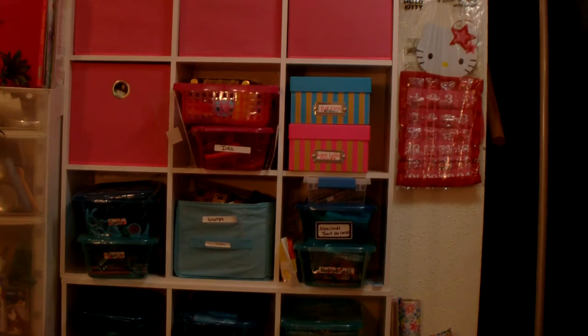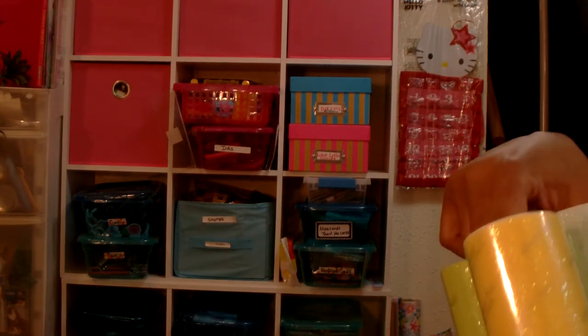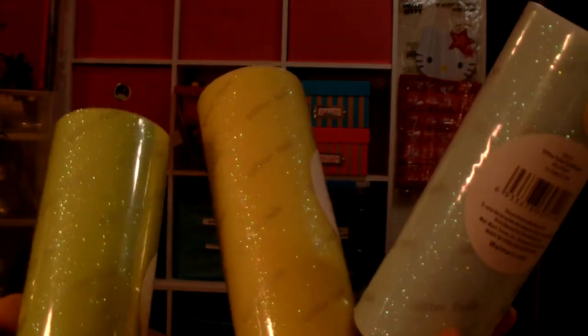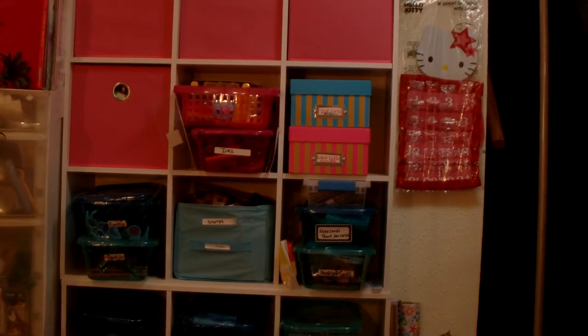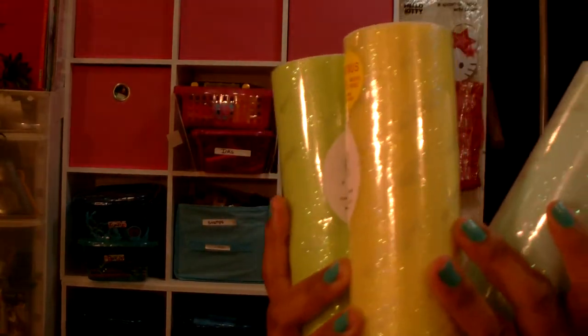Then what did I get? Then I picked up this glitter tulle. So I picked up 3 of them. I got the yellow, the mint green, and then the lime green. And these are a bonus. You get 25% more. So you get 15 yards. And these were originally $1.97. I paid 98 cents each for these.